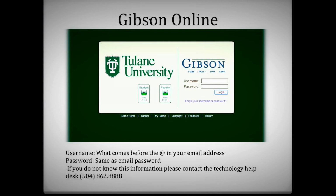One of the important resources all students utilize here at Tulane is Gibson Online. You can log into Gibson Online by visiting gibson.tulane.edu. Your username will be what comes before the @ in your Tulane email address, and the password will be the same as your Tulane email password. If for some reason you're having trouble logging on or you don't remember your password, you can call the technology help desk at 504-862-8888.